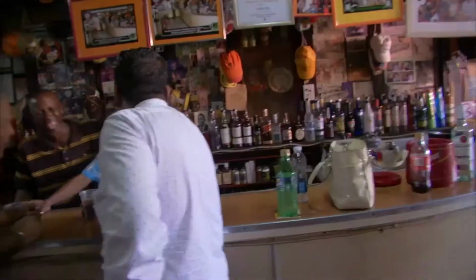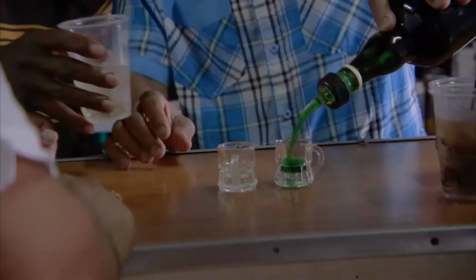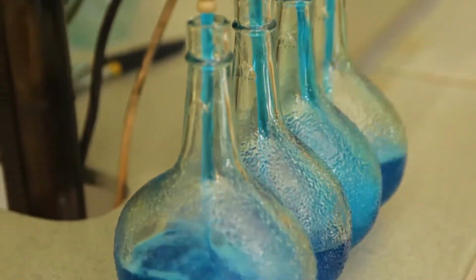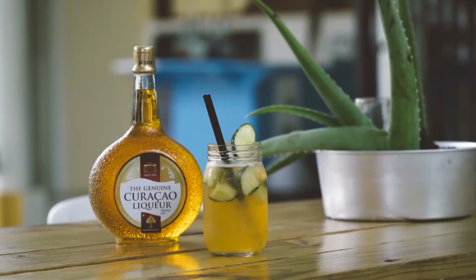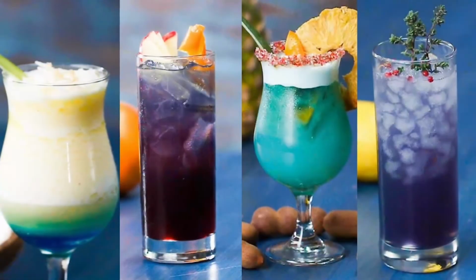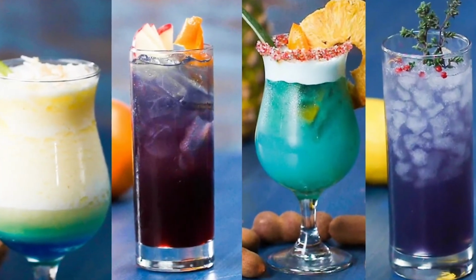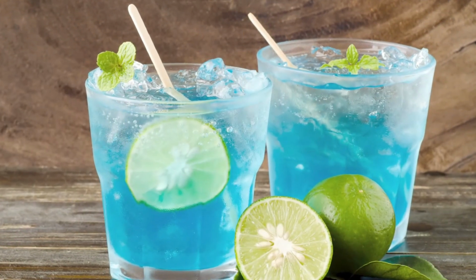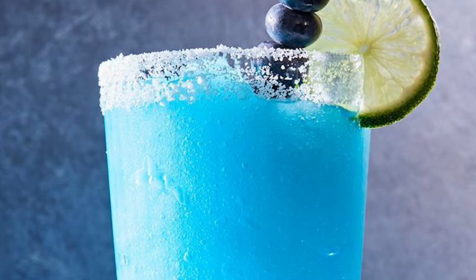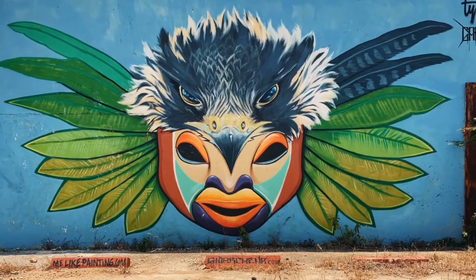For those looking for a fun night out or just an adult beverage to enjoy during dinner, a cocktail made with the famous liquor named for the island itself, Curacao, is a must. Crafted from the peels of the laraha, this liquor is the national drink of the island. Its unique blue color creates a wide variety of cocktails, so we are sure you'll be able to find one to meet your tastes.